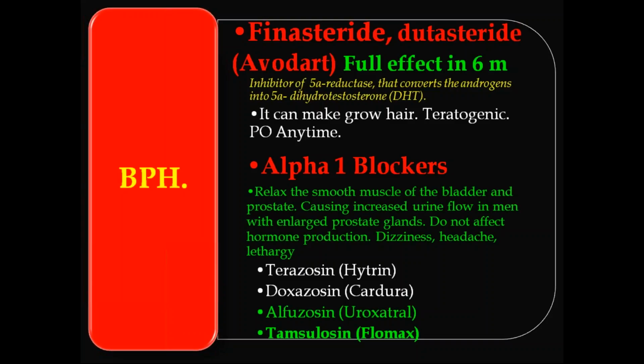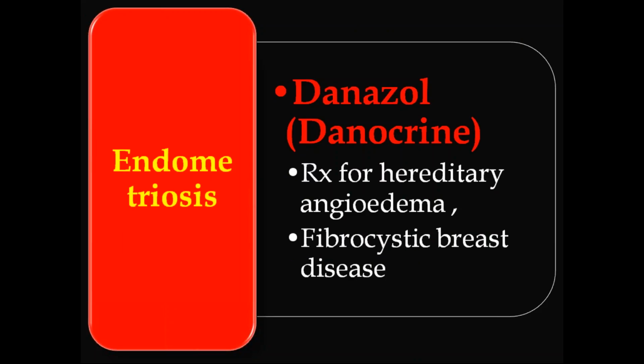They do not affect hormone production. Okay, so it's going to affect only the muscle, it does not decrease the hormonal level. It is going to relax muscle and produce urine. Side effects, pay attention to this: dizziness, headache, and lethargy. Alpha-1 blocker: dizziness, headache, and lethargy. All right, so danazol is for women's health. That was seen in Pharmaco 1.